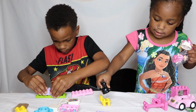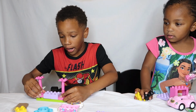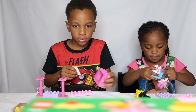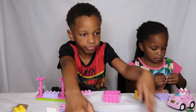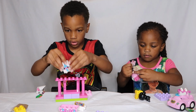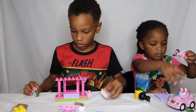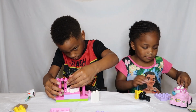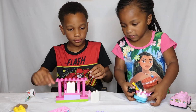I'm a kitty cat. I need the box. Hey, I need this. I need the box. Wait, this side. I need this side. That's a present. Where's the picture of Minnie Mouse? Here's a picture of Minnie Mouse. The kitty cat fell. This fell.